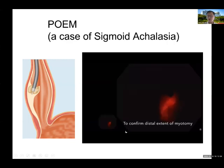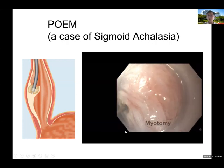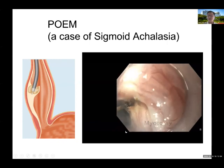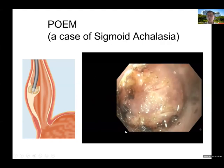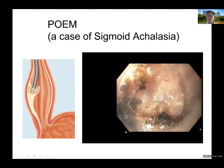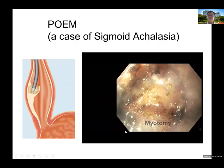We confirm that we have reached the cardia through the submucosal space by this double endoscopy technique, which shows that we have already created a tunnel all the way to the cardia. Once that is done, you perform a myotomy with endoscopic knives. Actually, it is very similar to what we perform laparoscopically or robotically. We can see the individual muscle layers, but this one is from the endoscopic view.